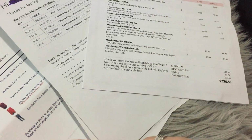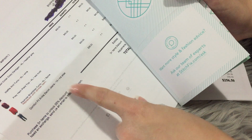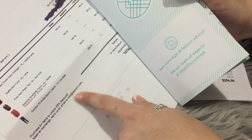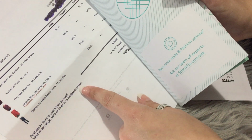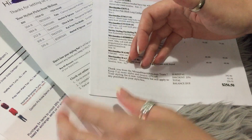With the Fashom, I saw, here it is. If you need an exchange, you can email them. I guess you just put your name and tell them whatever it is you need to say. Let's see. Oh yeah, it does have my stylist's name on there, so I guess I could put their name on there when I email them.